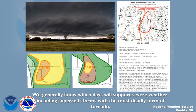And in between there, with the outlooks and that, we generally know which days will support severe weather, including the supercell thunderstorms, which carry the most deadly form of tornado. So like I mentioned in the previous slide, we'll start looking at ingredients days in advance, start preparing for what's happening and start getting that message out. And then as we get closer and become more confident, we fine tune the scale with watches and warnings and such, and try to get that message out to you so you're prepared and can take action.